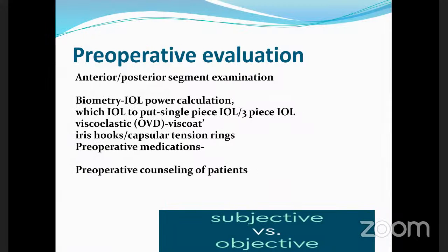Pre-op evaluation shouldn't be underemphasized, because with today's patient, if you have missed even a single finding, that may cost you very highly post-operatively. So a thorough anterior and posterior segment examination and a good IOL power calculation. I think everybody has been taught about the IOL Master and all.